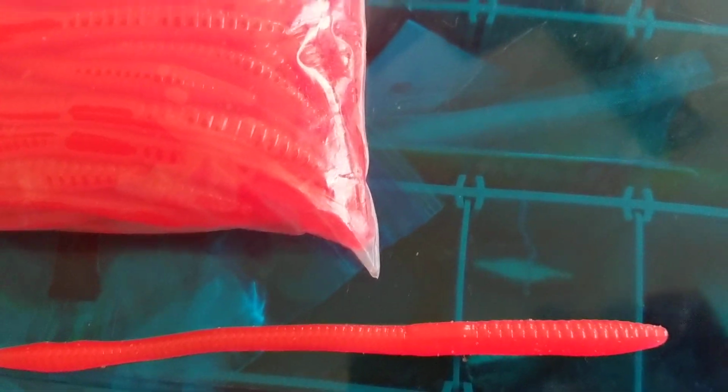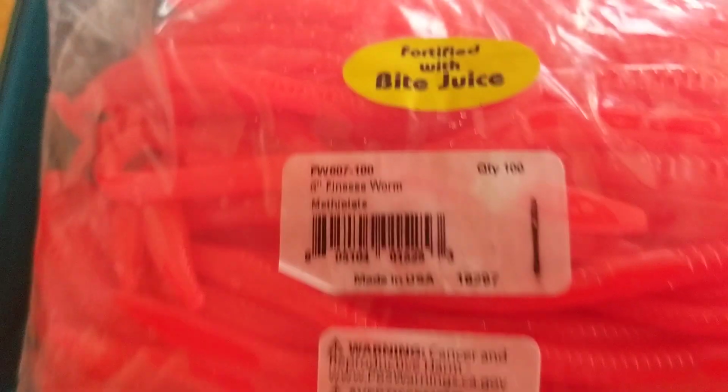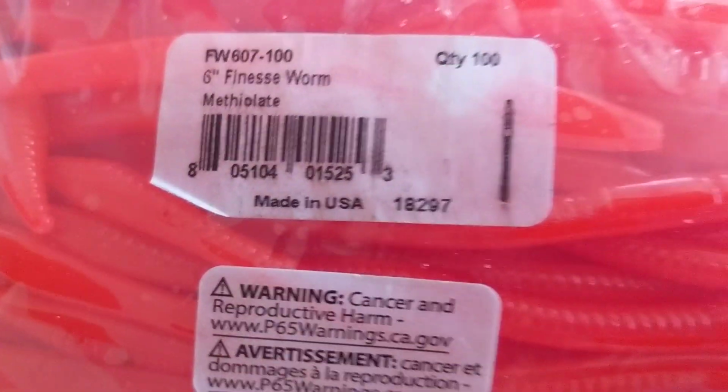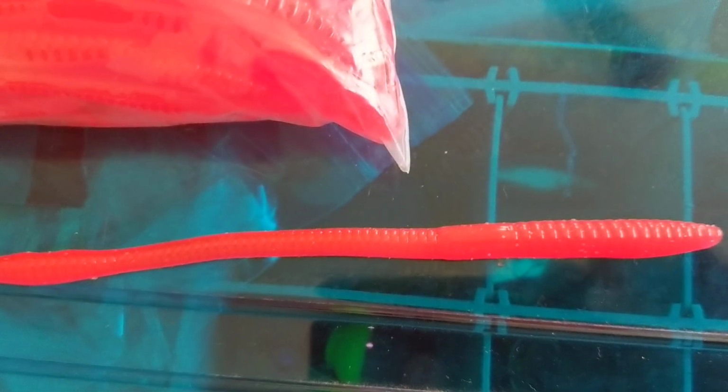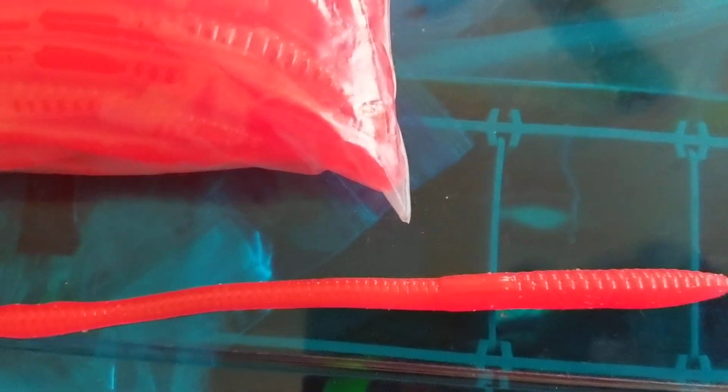Like I said, for a 100 pack, I spent $17 on it. This 100 pack is going to last me a while. I will give some out to some friends to use as well. Even if I do 100 trips over the summer, I won't tear through this pack. If they're not biting, I throw it at nighttime. I definitely throw these at night. I'll Texas rig these at night and throw them out there.